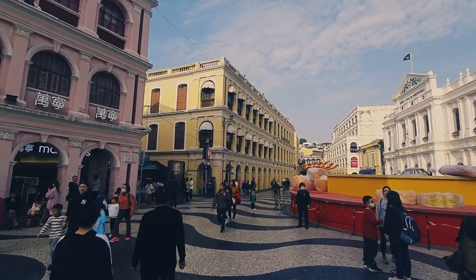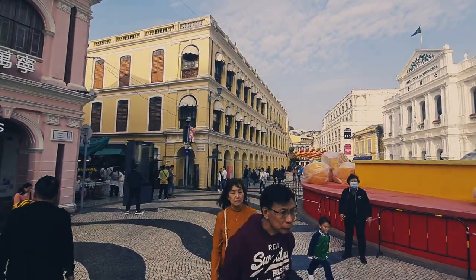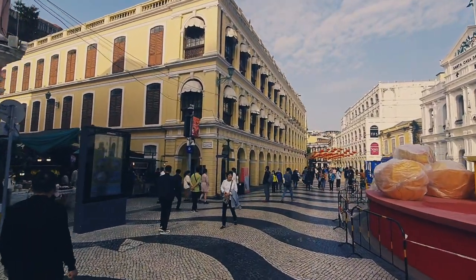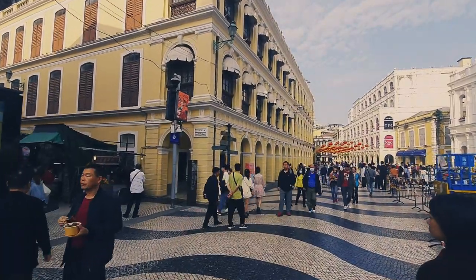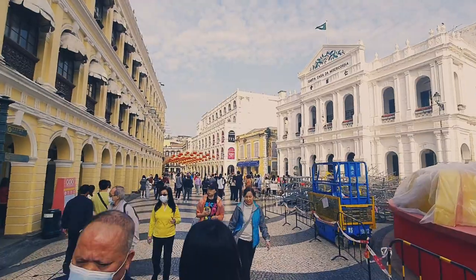Visitors to Senado Square can explore its vibrant surroundings, indulge in local snacks and delicacies, and immerse themselves in the unique blend of Portuguese and Chinese cultures that characterize Macau. The square is also a popular venue for cultural events, celebrations, and festivals throughout the year.